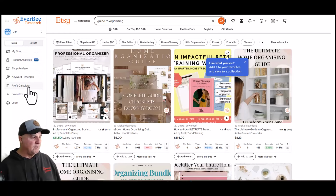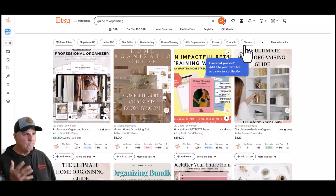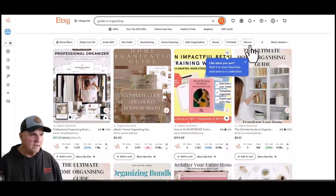So this gives me the idea of how to go after things, whether it's a shop, whether it's a product, whether it's a keyword. I could do a profit calculator with it, but you can look at ebooks, planners. That's what we're talking about. We talked about 5 good products: planners, printables, ebooks.